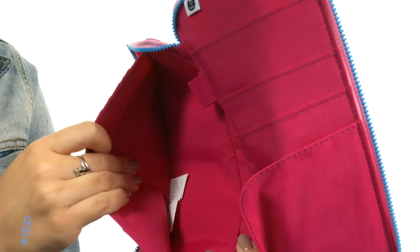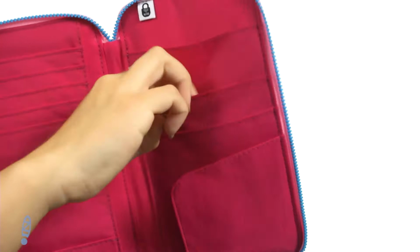There's a large slip pocket behind it, a little spot for your pen, stylus, lip gloss even. It's even got more slip pockets, and this is like a little folder for your passport.